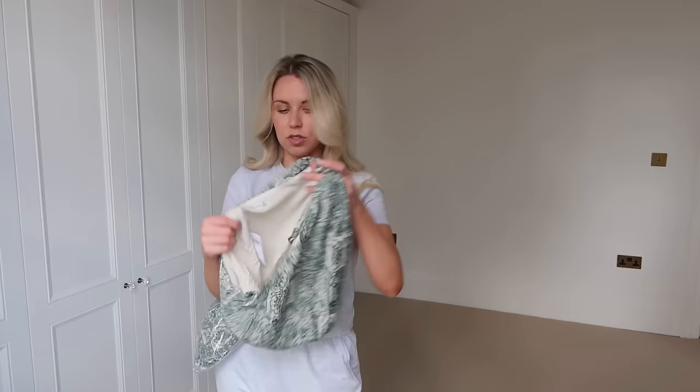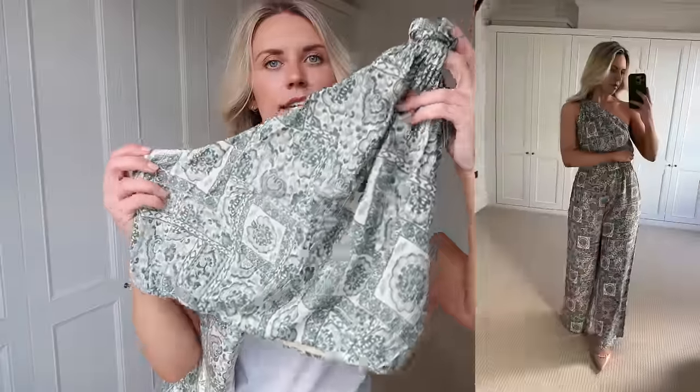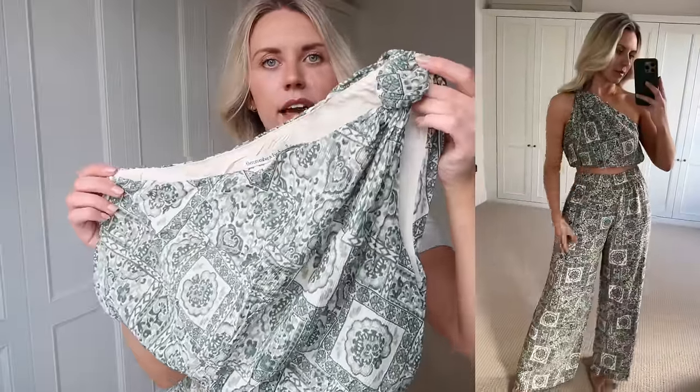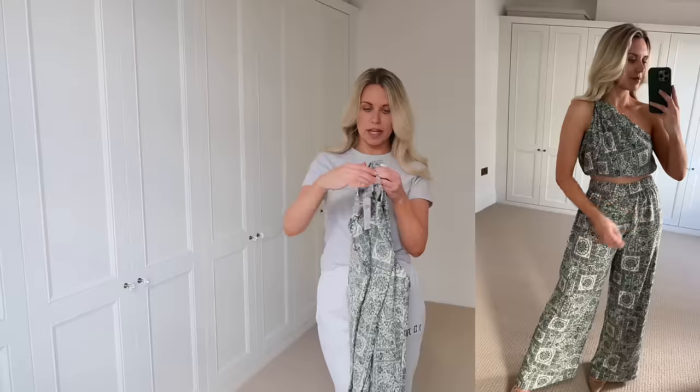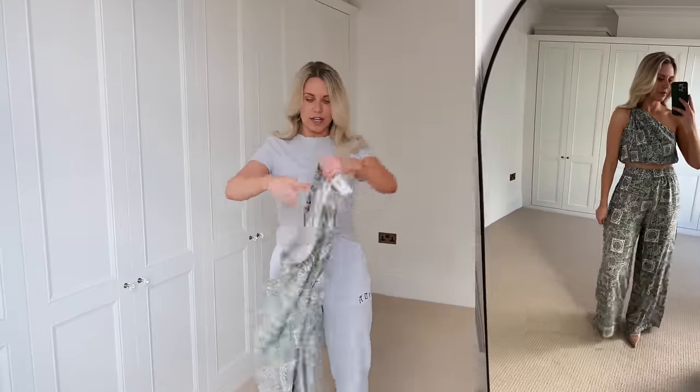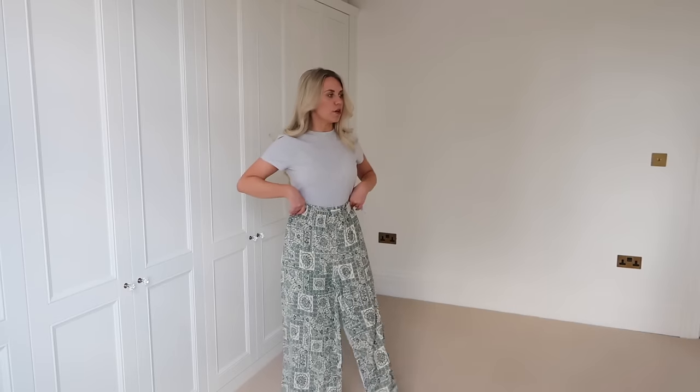This top I got in a small, and it's a one shoulder crop top. It's got kind of an Aztec-y type print in a dark green. Then with it, the bottoms are also in a medium. I got them in the long version again, and this one is just plain and simple, kind of wide leg trousers. Again, I wasn't sure on the fitting of this. With them being high-waisted, I might have preferred a small, but I thought I would go for that tall option, so you could have the option of wearing heels.